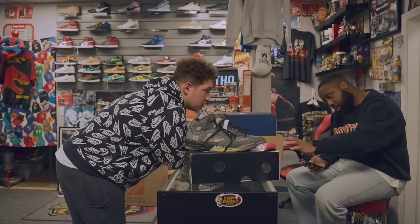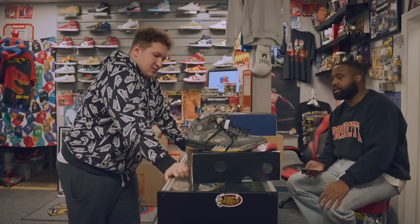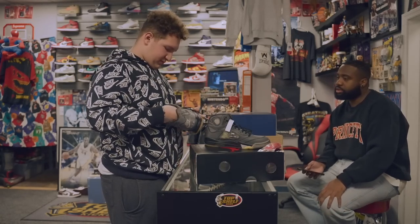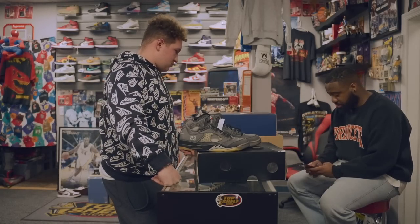So that one I might hold off for just because it doesn't have white laces. I know it's not that big of a deal, but it kind of is, just in the fact that it's one of the main colors that people like to put in there in the off-white, so I might just hold off on those for now. But I would take these two though, if you want to do that.